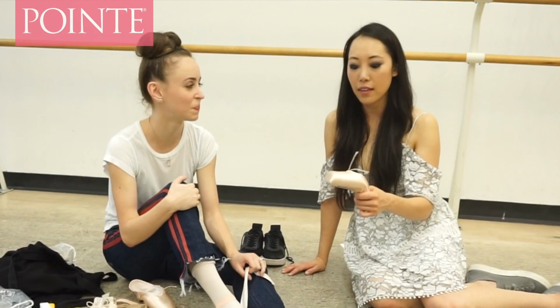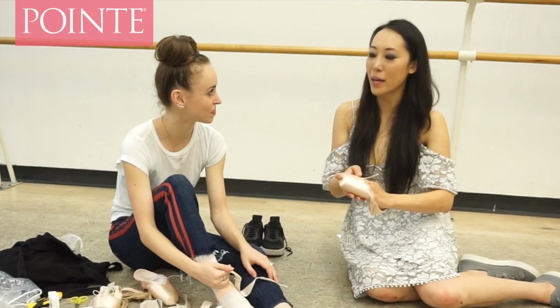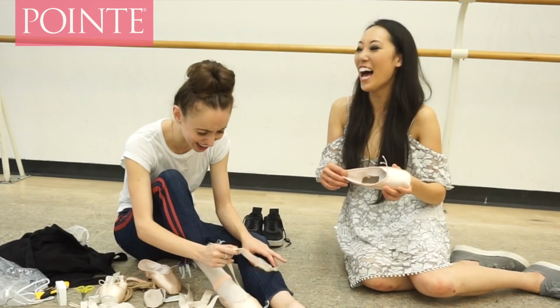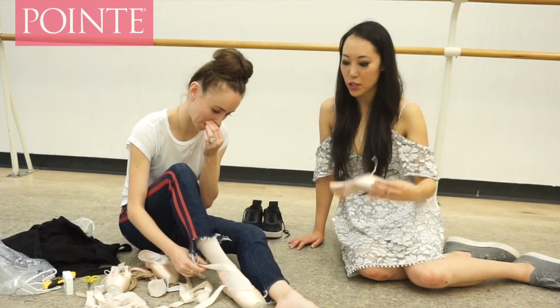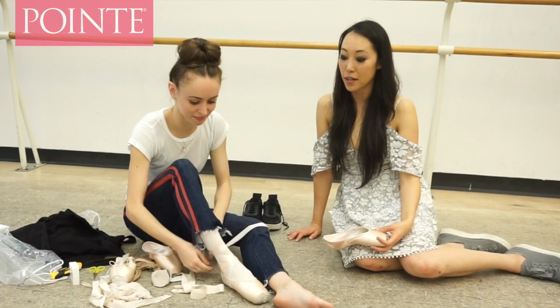And she likes her shoes pretty roomy, I think, for a professional dancer. I think this is what a lot of dancers like when you want a little bit more space when you're growing up. Yes, but I never grew up. True, her feet stayed the same. So that's how she prepares her pointe shoes for rehearsal and stage, and she doesn't go through that many pairs of pointe shoes. Nope.